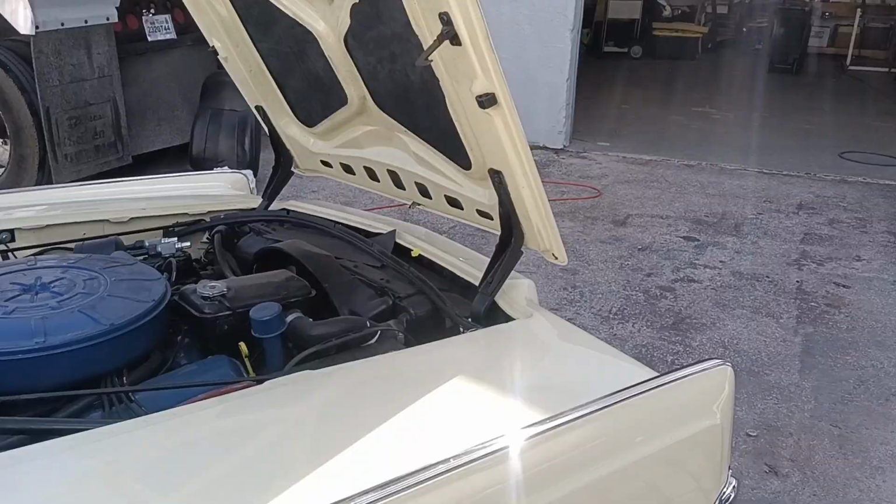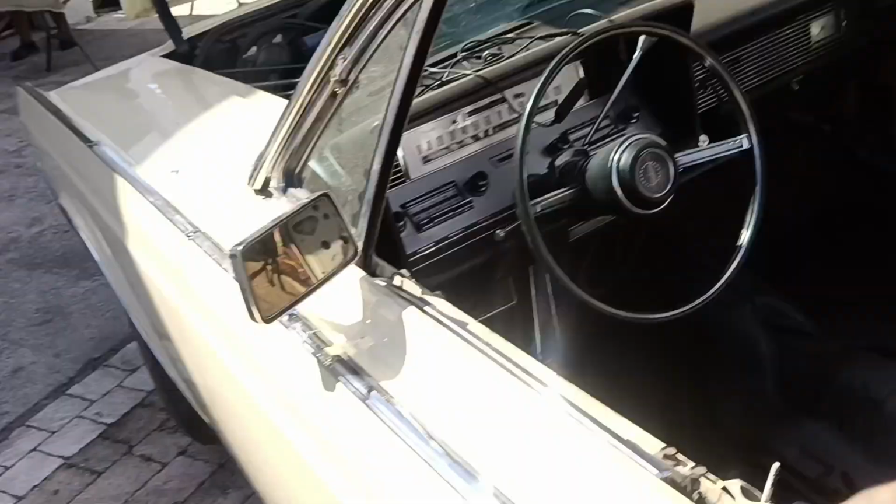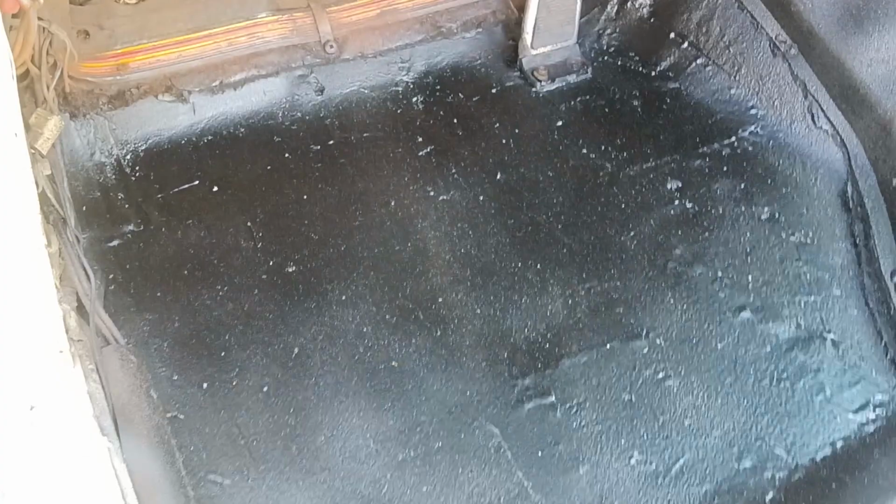But I tell you the truth, today is day six in the sun, and that's about as much as this body can handle. Check it out. There it is. That's a Dano the Rust Buster floor right there.